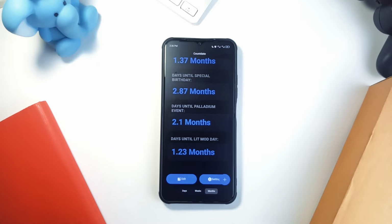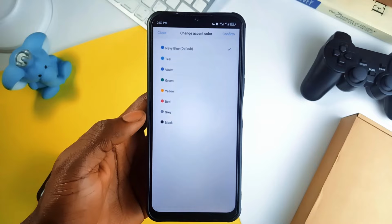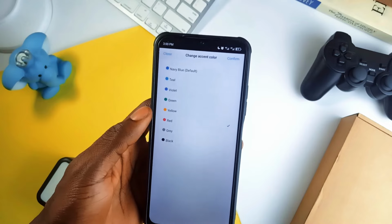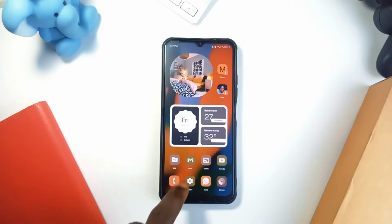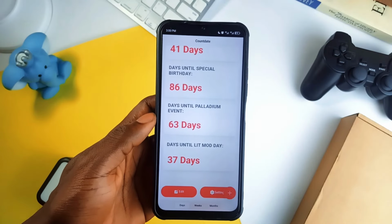The app is really customizable. You can change the accent colors, switch between light and dark themes. It's very intuitive and of course free to use. Another great thing is you won't need any account to sign in to get started. You can use the backup feature to store your app data right on your phone. Plus, you get to add a countdown widget to your home screen, which is also cool. So check out the app if you are someone who needs the function of a countdown application.